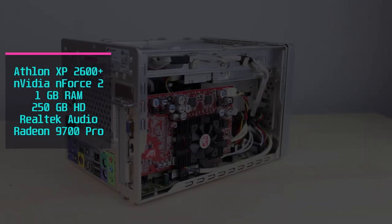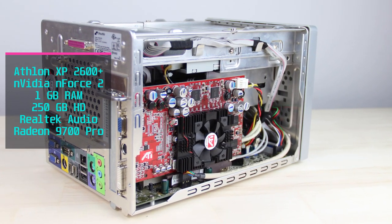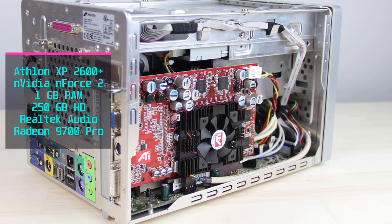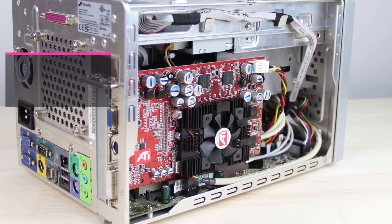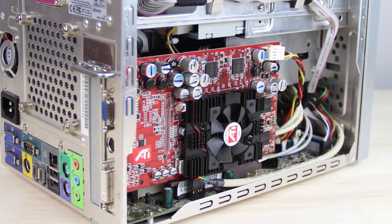And let's not forget our Radeon 9700 Pro video card. This is not the original card I had in this machine back in the day, but I honestly can't recall what I did have. I did find documentation, again thanks Shuttle, showing this particular model was tested up to a Radeon 9800 Pro, which was a very powerful card for the day.